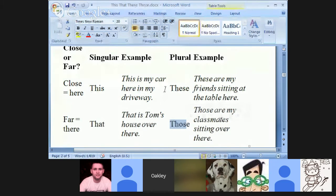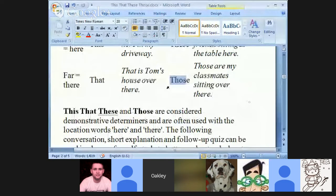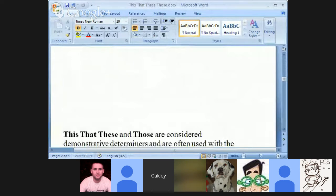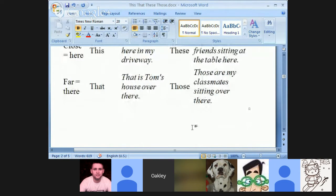Let's do some examples. I'm going to have you guys forming some sentences now, to see if you kind of get it. I'm going to ask you a question, and I want you to give me a sentence using this, that, these, or those. All right, Heidi.